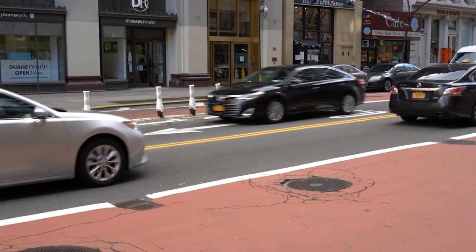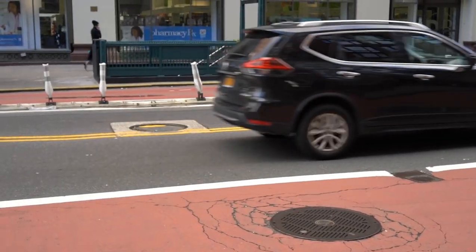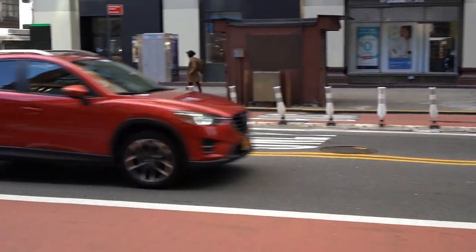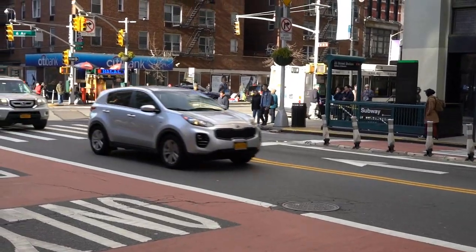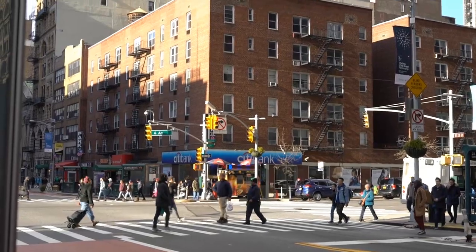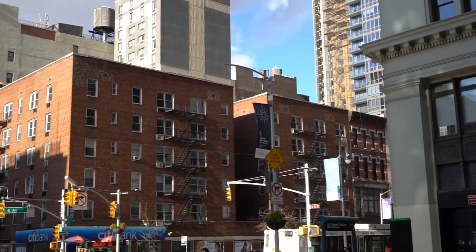And if you see this red lane here, this is a bus lane. Now, what has happened recently is they put cameras near the bus lane. So anyone using the bus lane gets a big ticket. So that's why no one uses the bus lane anymore, because they know they'll get a ticket. But this is really just to show you the area around the Masonic Temple.